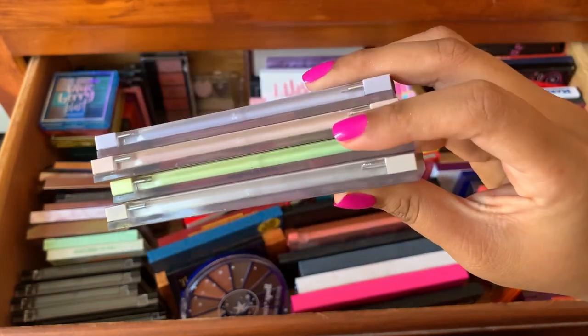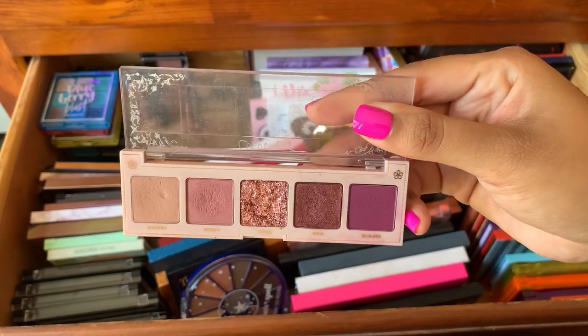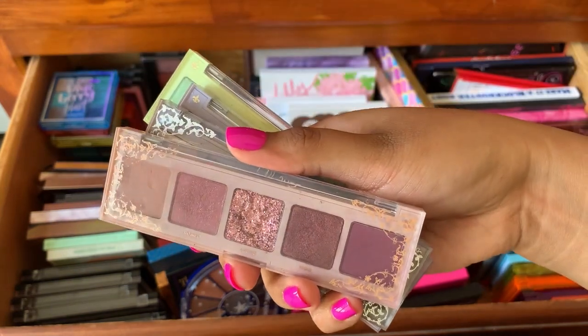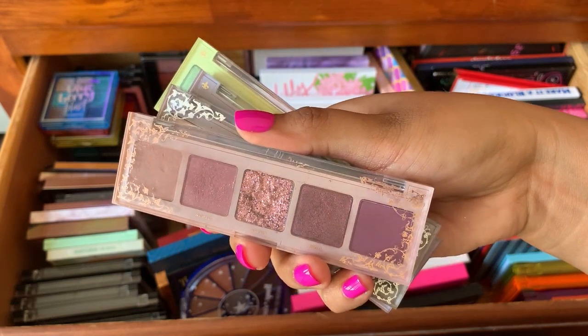A couple more of the mini ColourPop palettes. This one here is Ballad. This one here is Amour. This one is Cashmere Forever. And lastly, we have High Society. I'm going to end up keeping all of them because they are newer to me, but also I like having some options for ColourPop in my collection, so I'm going to keep all four.